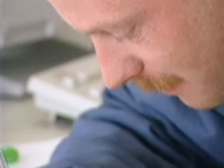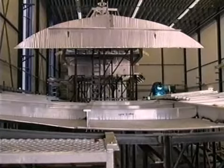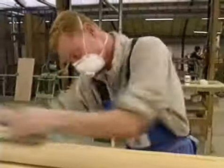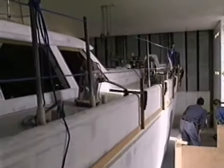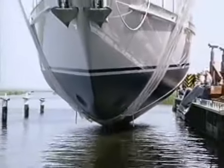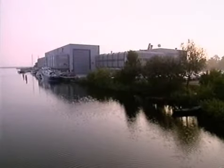Our evolutionary approach, using cutting-edge technology, advanced manufacturing, space-age materials, and sheer quality of craftsmanship, all combine to create the world's finest sailing and motor yachts. The Royal Huisman Shipyard, turning dreams into blue water realities.